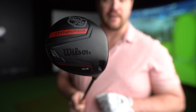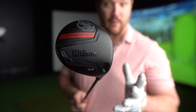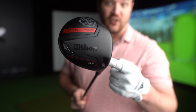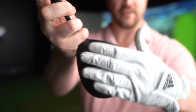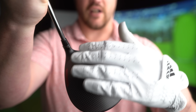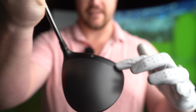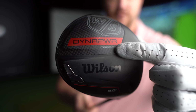So if you're interested in this driver, there are two heads you've got to take note of. Very, very important. So we have the Dynapower Titanium, which is available in 9, 10 and a half and 13 degrees. This is the stability monster. If you need high MOI, look no further. And the way you can differentiate the carbon from the titanium is the titanium obviously doesn't have the carbon pattern on the top. And then we move to the lightweight carbon. We've got the carbon pattern at address and then the matte top line. You've also got the carbon effect here, but just so you know, it also does say carbon there. Carbon's available in the 9 and 10 and a half, the low spinning bomb.